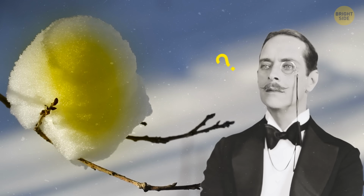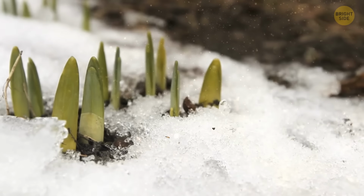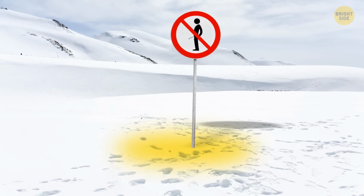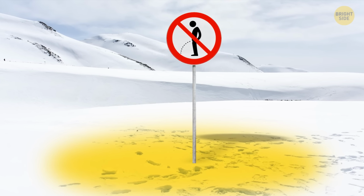If it starts snowing when flowering trees are already in bloom, pollen is in the air too. Besides giving you allergies, it lands on snow-covered surfaces. In this scenario, snow blends with pollen, which results in this suspiciously yellow shade.